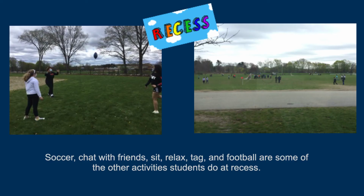If you're wondering about recess, it happens every day right after lunch, and we get outside to take advantage of our fields and blacktop for all kinds of different fun activities. Kids play soccer, chat with friends, play basketball, or foursquare. There are always things to do.